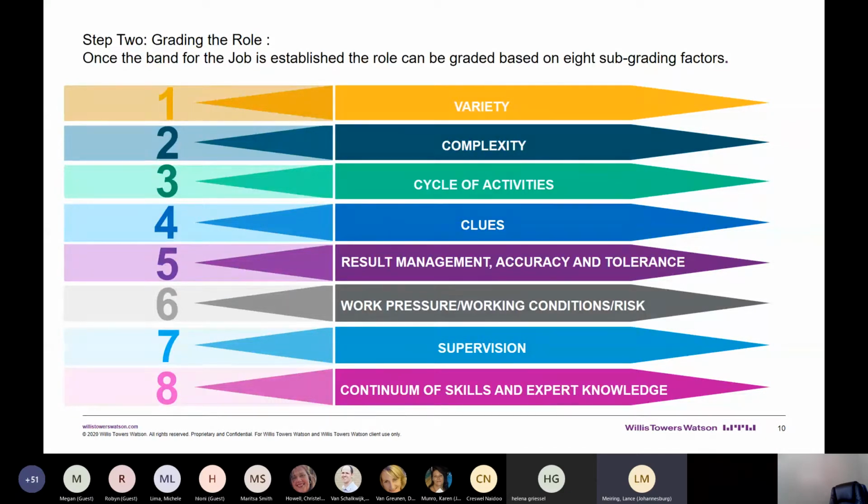But the final 2 factors in the levels there is supervision. So we have a look at then the responsibility of the role in managing others. And when we talk about supervision, it's about assigning tasks, assessing performance, and initiating discipline. So in the supervision, there will be within the same band or at a lower band.